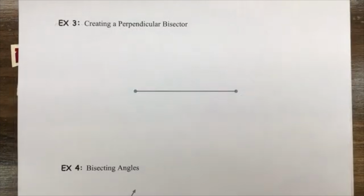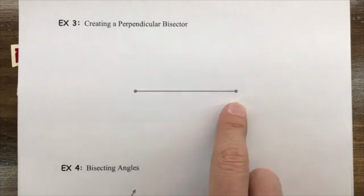Example 3, we are going to create a perpendicular bisector. What's really neat about this one is that the way that we're going to construct it is going to be based off of a theorem that we have for perpendicular bisectors, which said that any point that is on a perpendicular bisector will be equidistant from the endpoints of the segment that it bisects. Okay, so what we're going to do is identify 2 points that are equidistant from the endpoints that we have here. When we connect those 2 points, we will get a perpendicular bisector.